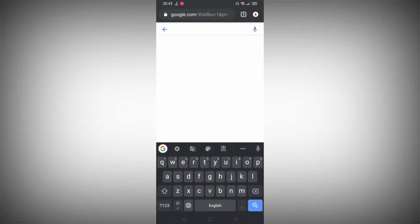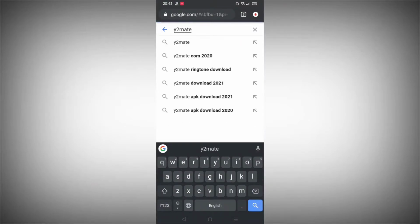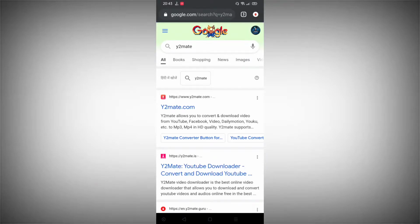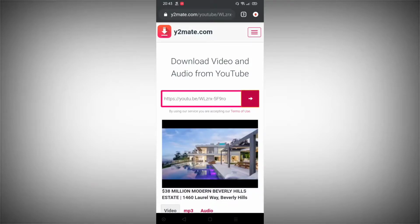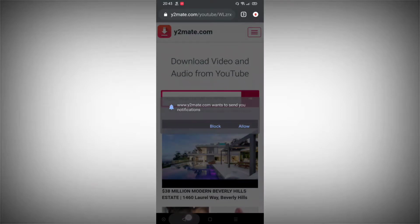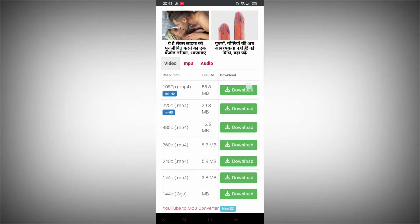Now open your browser and search for Y2Mate. This website allows the user to download any YouTube video. Now paste the link in the white box. And click on download. Choose the highest resolution for download.